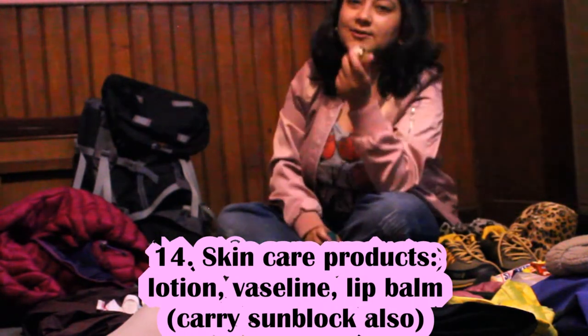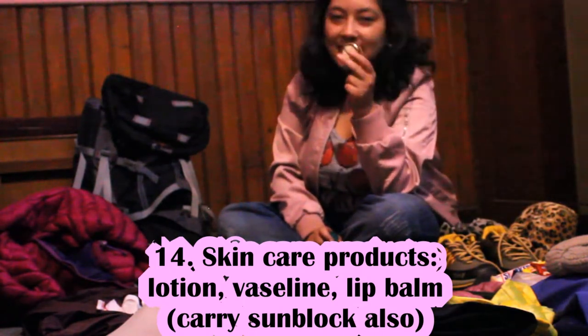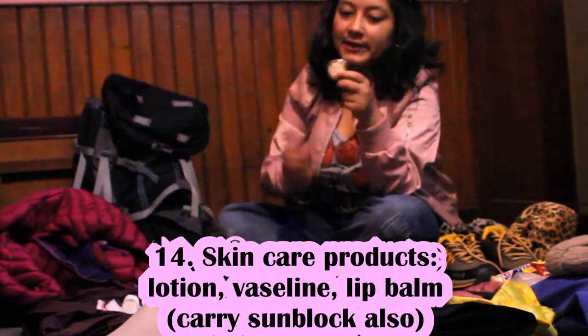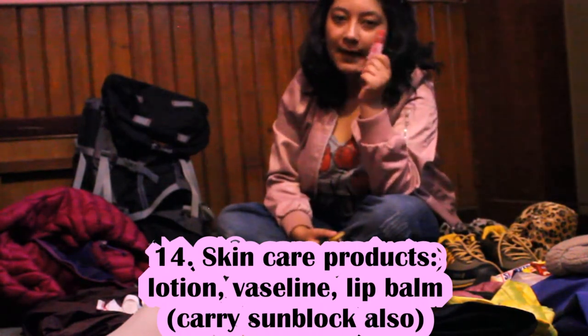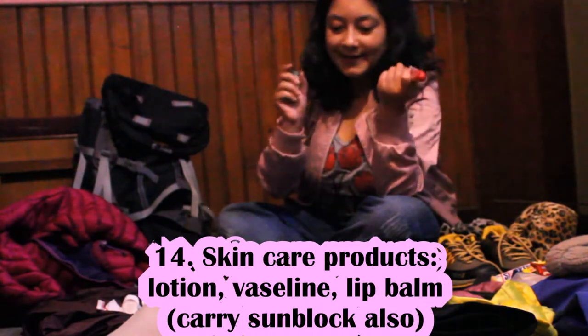And also, this is a container of a lip balm, but actually I have put Vaseline in it, so I'll be using it. And next is my lip balm, so I'm carrying these three items for my skin.